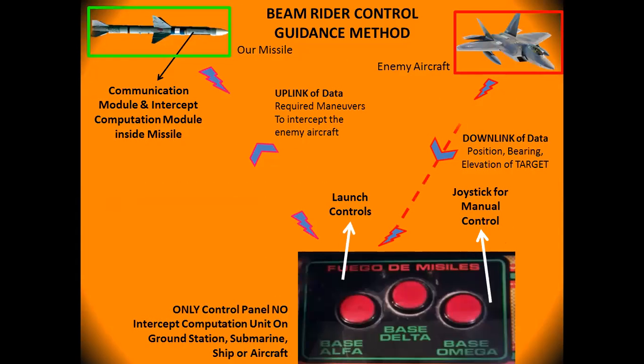What happens? We take the data from the enemy. We do not compute because there's no joystick, as you can see. Sorry, the joystick has been mentioned, but there's no joystick over here. You can just launch it and look at what's happening. This kind of missile is also called fire and forget. Once you take the enemy data and feed it to the missile, that's it. The missile itself computes. There's no computational system on the ground. The missile computes its own path and maneuver so that it can go and hit the target.